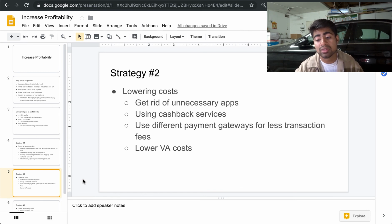But the third way is to use different payment gateways which offer lower transaction fees. I know a lot of payment gateways offer different kinds of transaction fees. Some do up to 2%, some do 3% and more. So you want to do research on this, find payment gateways which don't have such high transaction fees and just use them so that you can lower the cost of running your business.